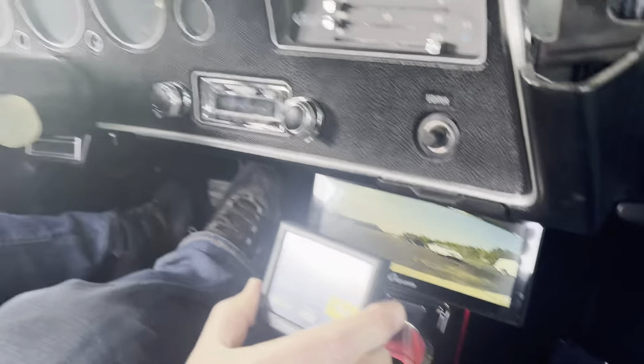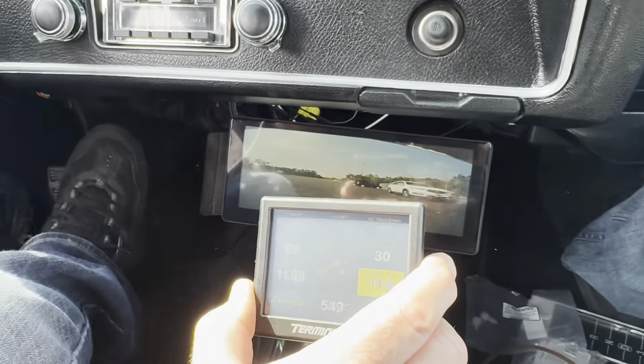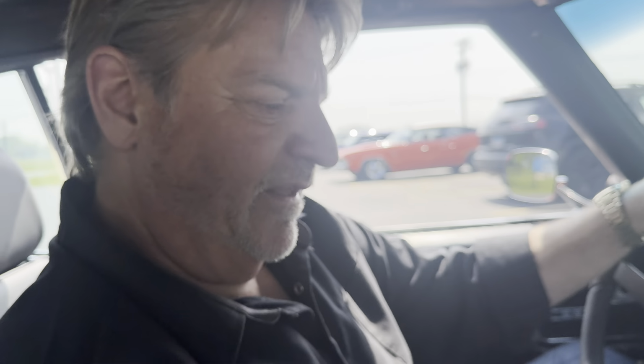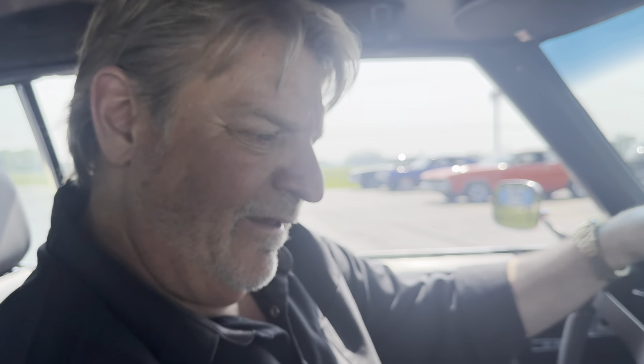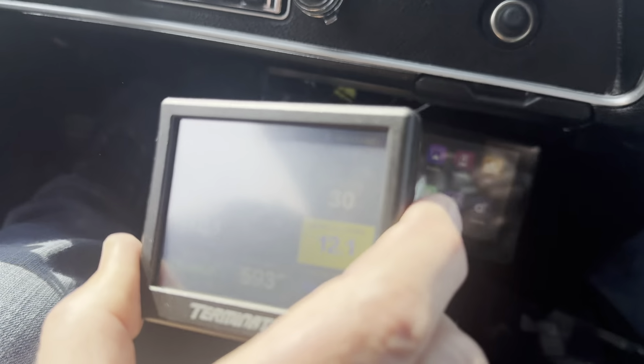Watching my tuner. Just got to feel the brakes. Not that excited about the brakes yet. Got to set the idle up a little bit. Got my IAC at 30, which is too high. Battery's a little low too.